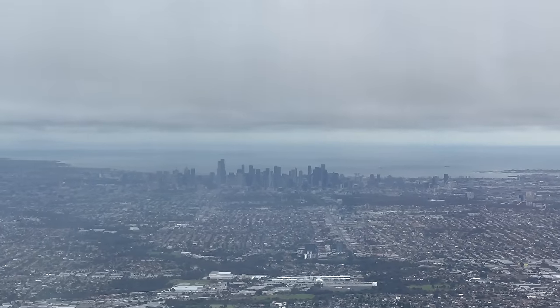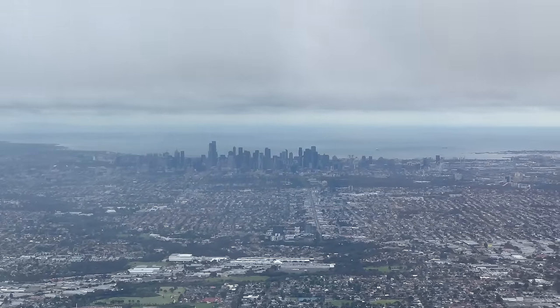Dear passengers, we are ready for landing. Please make sure that your seatbelt is securely fastened.